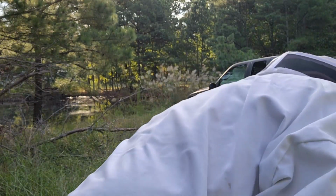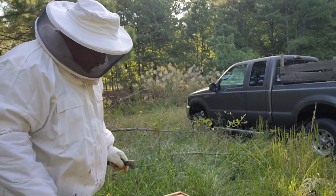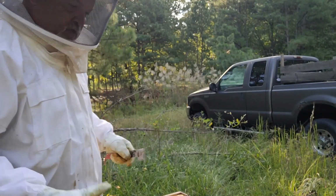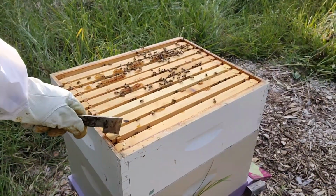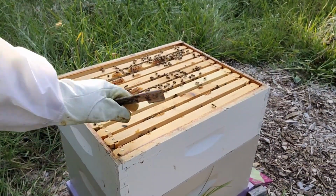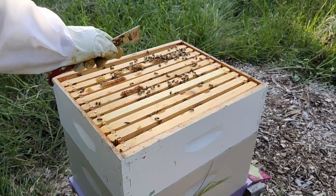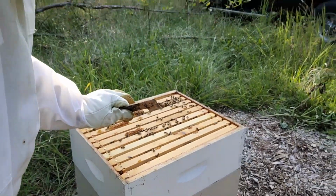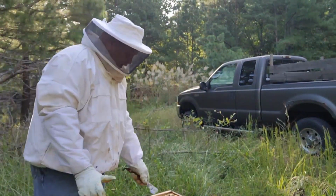And they're already getting stirred up. You're going to be able to hear them. So we've got another box now, just like that one. It's a different color, but it's the same thing. It's another medium box. It's got plenty of honey in it, and it's got plenty of resources in it. Again, we're going to leave that, and I'm going to get down to show you where the problem is.